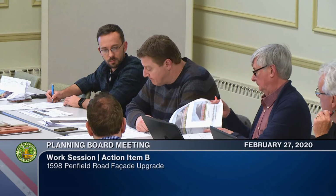I think it's a nice improvement. Anybody have any issues? Anybody who wants to replace vinyl siding in this town, they got my vote. Yeah. Good run for public office. There you go.